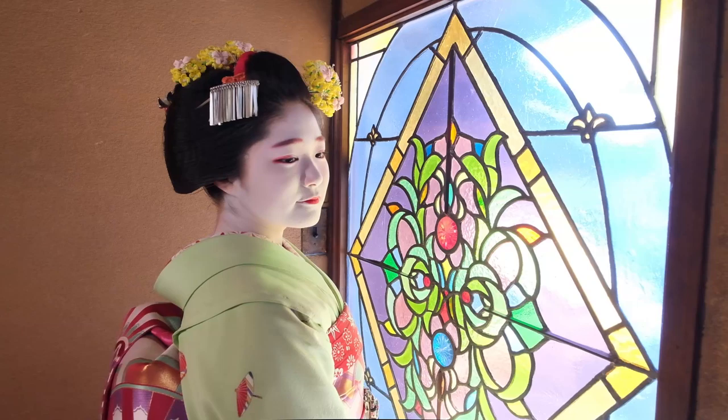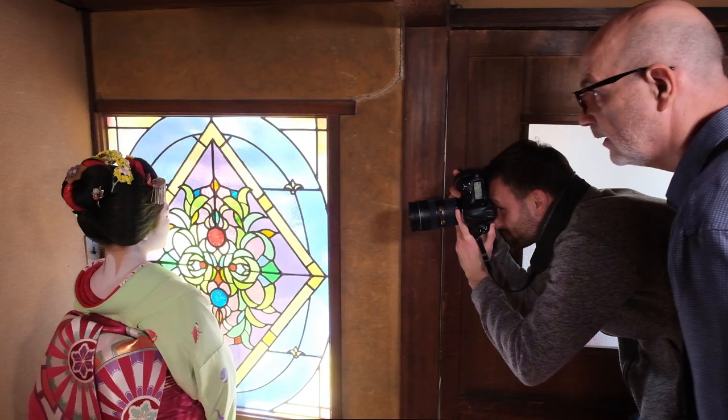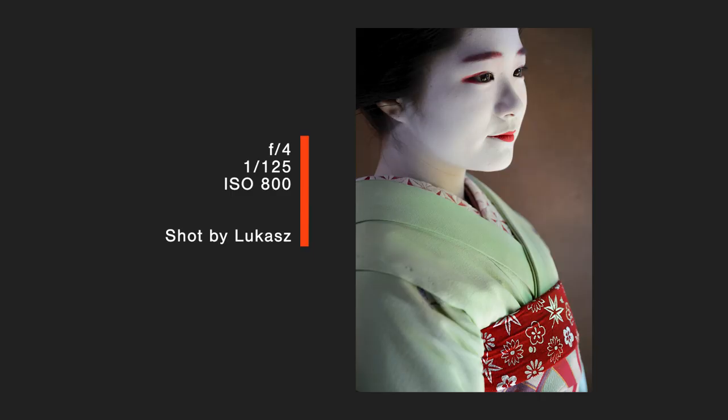Hold on a second. That looks good. Let me just get one more like that. Sure. That's sharper but darker. So f5.6. Oh, that's gorgeous. Wow, that looks great.